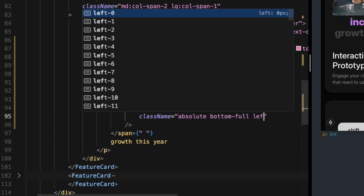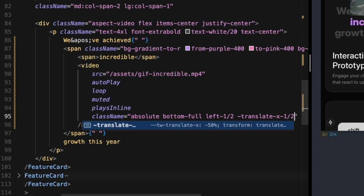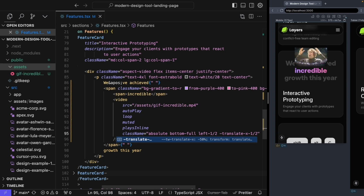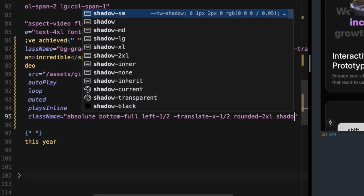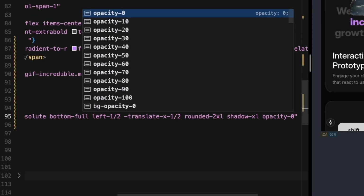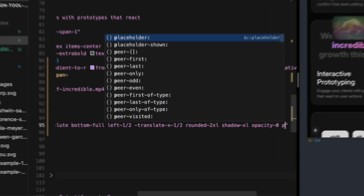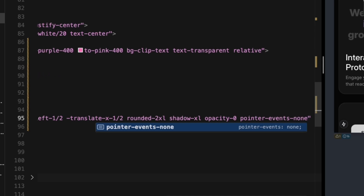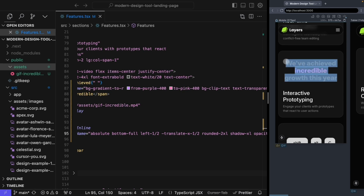And then we'll say left 1/2 and then negative translate X 1/2 should push it towards the center of that word. Then we also want to ensure that it has some border radius. So we're going to say rounded 2XL. We'll also put a little bit of shadow under it. So I'm going to say shadow XL. And for now, because we don't want to show it yet, I'm going to say opacity 0. We also want to make sure that if we hover over this for any reason, that we don't actually have the pointer events happening. So we're going to say pointer events none. And that's essentially to make sure that when it's hidden, we're not hovering over it here and not able to do things like select our text.